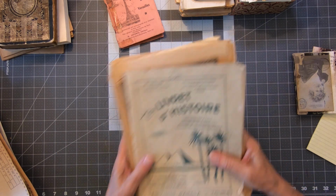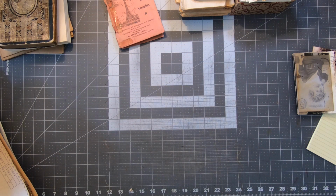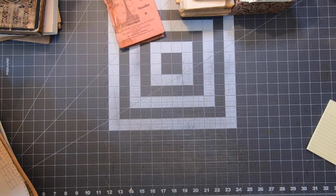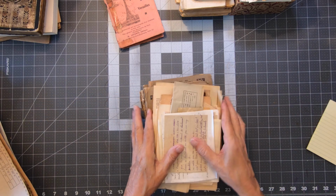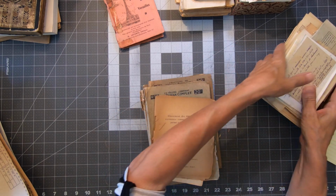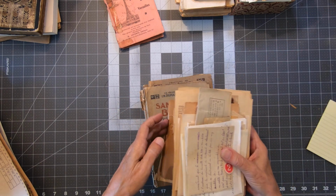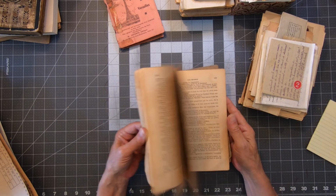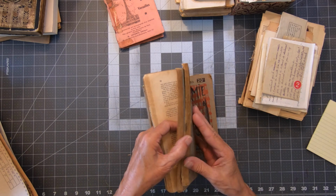Let me put that on the side. Then I'm going to turn off the camera, resume, and have the piles. But I got way more stuff. I got more old books. This is different. Oh, this is cool. Hold on. Ew, this goes with this. Now I got more old books, different typeface, same yellowish paper.